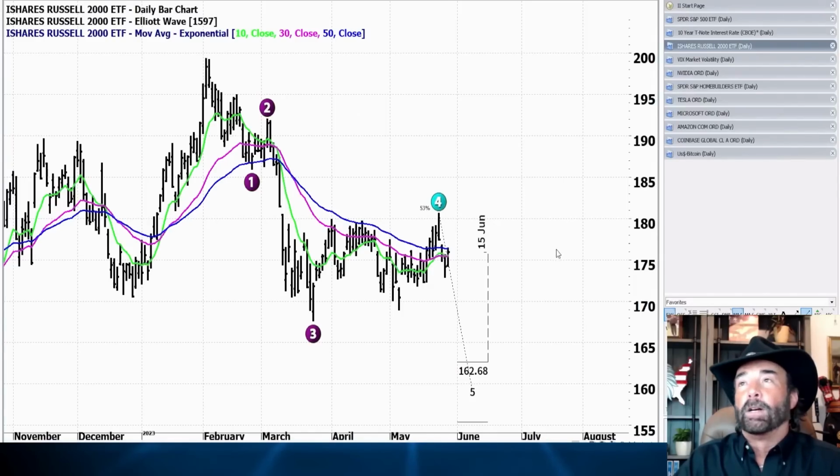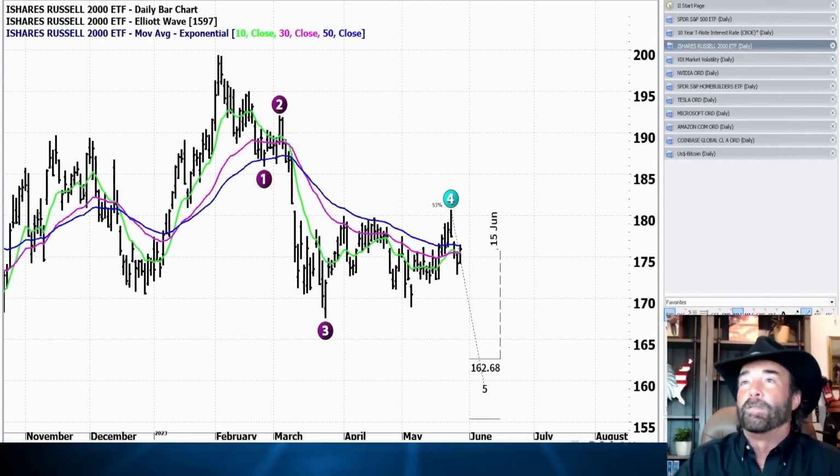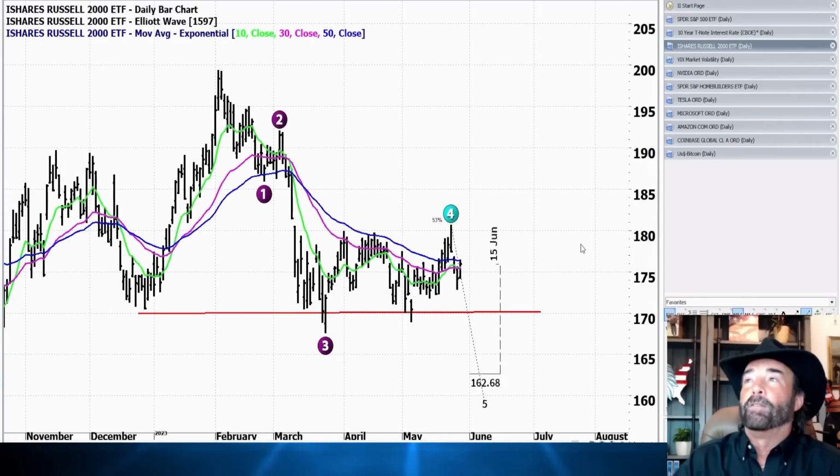But a lot of people look at the small caps for an idea of a risk on, risk off type environment. You can see the support at 170. That's been key. We've noted this numerous times in the past weeks, months really, that what was a range between 170 and 190 has tightened up between 170 and 180. And look where we are. Right smack dead between it at 175, with the 10, 30, and 50-day moving averages all converging at this exact same spot where we closed today.